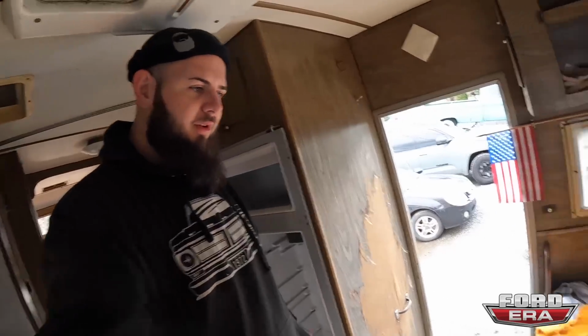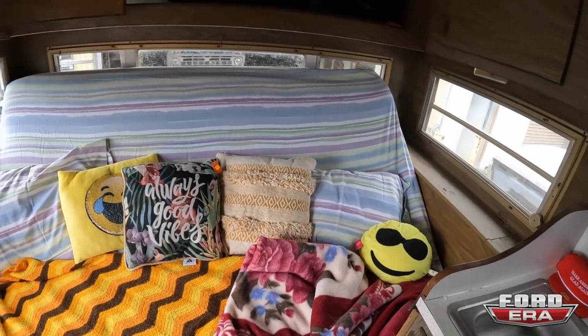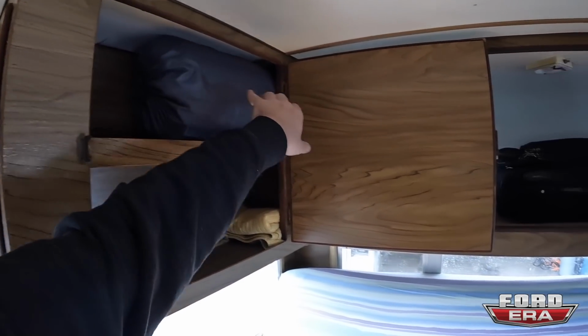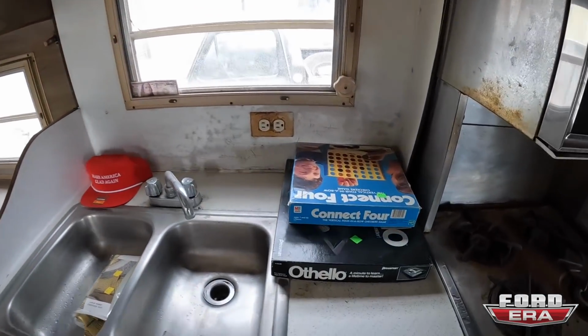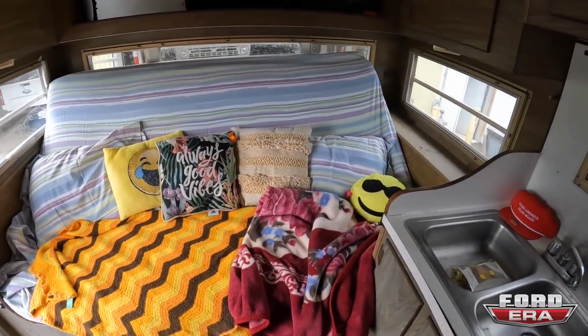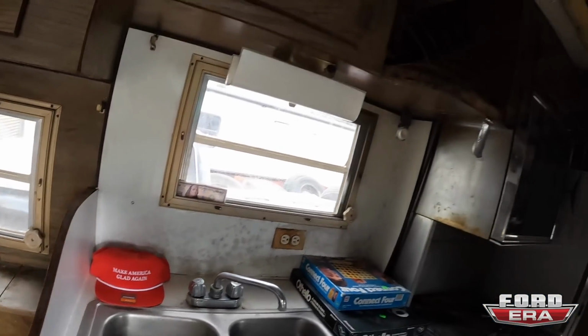Alright, guys, so looks pretty good, looks comfy, feels to get nice and hooked up. Got some towels, got a sleeping bag, got my suitcases up here, bought a couple board games. It's starting to look nice and homey. Make America glad again. So yeah, we're all getting ready to head out, so probably pick you guys up in a little bit.